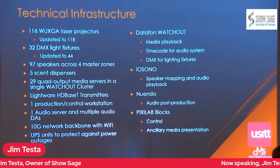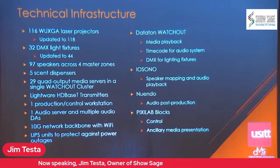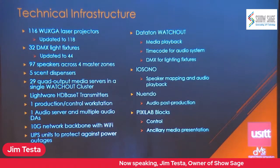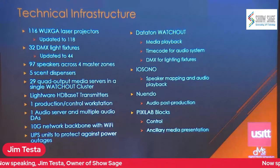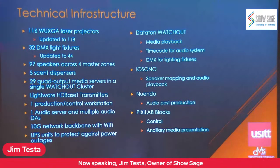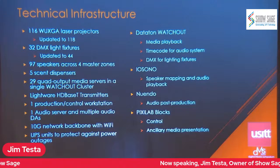29 quad output media servers in a single Watchout cluster. Lightware HDMI-based transmitters going between the media servers and the projectors. A production control workstation, audio server, and multiple DAs. A 10G network backbone with Wi-Fi, and 2 very large UPS units, 1 in each control room, to help protect against any potential power issues. I can eat lunch on those things, and they warm my lunch quite nicely too.